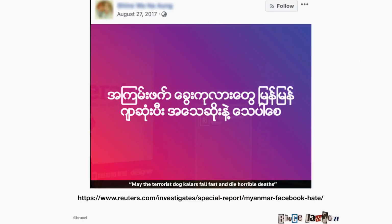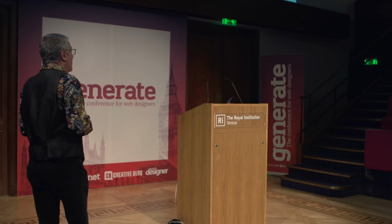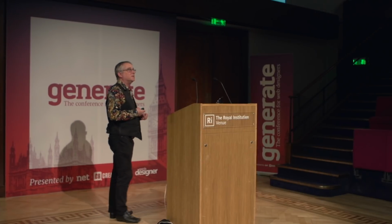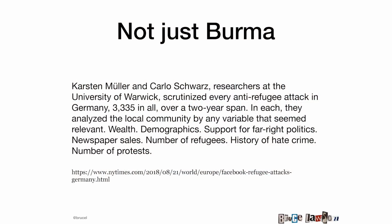"May the terrorist dog Kalars fall fast and die horrible deaths." Kalar is an insulting term for the Rohingya Muslims. And what happened? A massive genocide and an exodus of hundreds of thousands of people. And it's not just Burma.